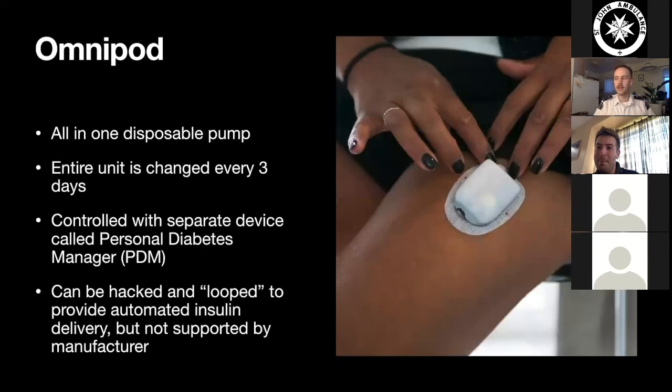This little guy is called an Omnipod, and these are really interesting because it's an all-in-one device, and it's a disposable pump. So every 3 days, you take the entire thing off, throw it in the garbage, and fill up a new one. It is designed so it can be worn anywhere that has enough subcutaneous tissue. So you can see this person's wearing it on their leg. A lot of people wear it on their arms. Some people wear it on their upper pectoral where they have a little more tissue there. Some people, again, anywhere that you can get a pinch of fat.